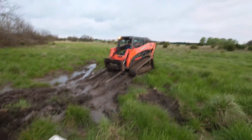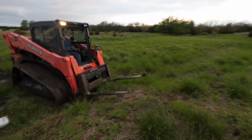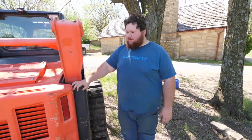Oh! Take two! Well, I guess we figured out our Kubota is not that much of a mudding vehicle.